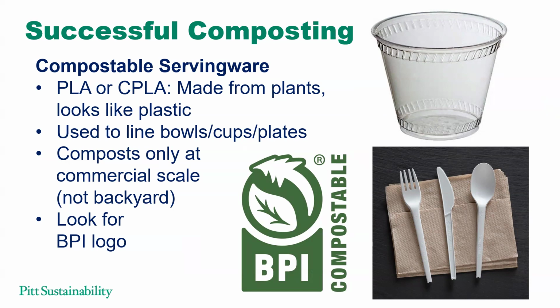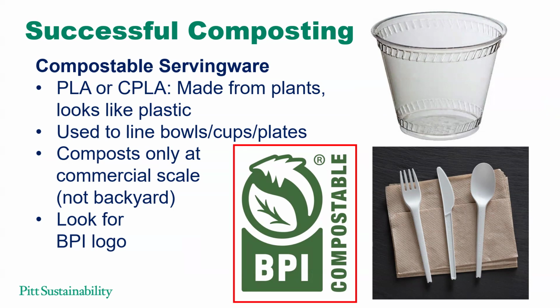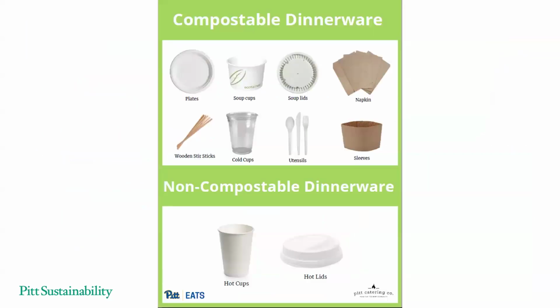So, how do you identify these materials? Look for the BPI, or Biodegradable Products Institute, logo or name, which is printed or embossed on these items. Additionally, if you've ordered compostable materials from Pitt Catering Co., or have picked up items from Pitt Eats locations, all materials but their hot cups and lids are accepted in Pitt's compost.